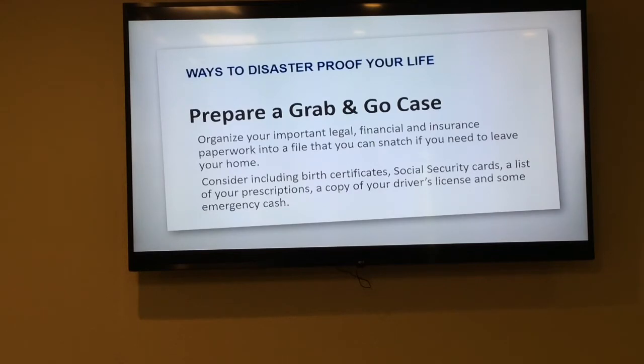You should have this ready to go so that as we approach the decision phase, which is 48 hours before landfall, your focus can be on making the go, no-go decision, not on trying to pack a bag at the last minute when you're under stress and I'm hurrying you along and saying, look, you've got to make this decision, let's go. Have it ready to go, have it prepared, have it easy access so you can just grab and go.